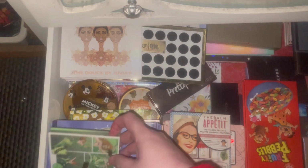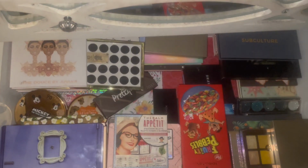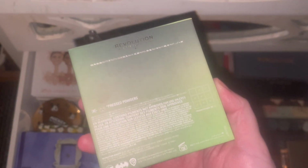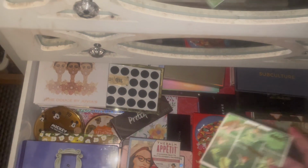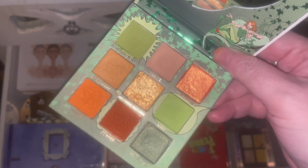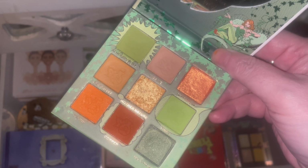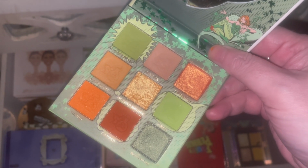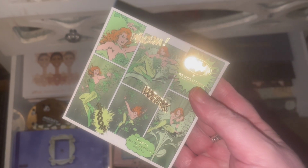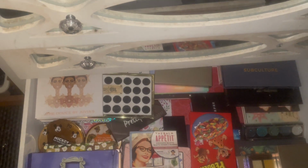So I know for a fact that I want this to go. So this is, what is it? Does it say on the back? Revolution Poison Ivy, I think. It doesn't say on the back. So this is what it looks like. It is nice. I probably just got those shades like 5-10 times over. So it's got greens, golds, oranges, and I don't need to keep hold of it. So yeah, we're definitely getting rid of that. Sorry about the reflect. Like I said, it is quite early.